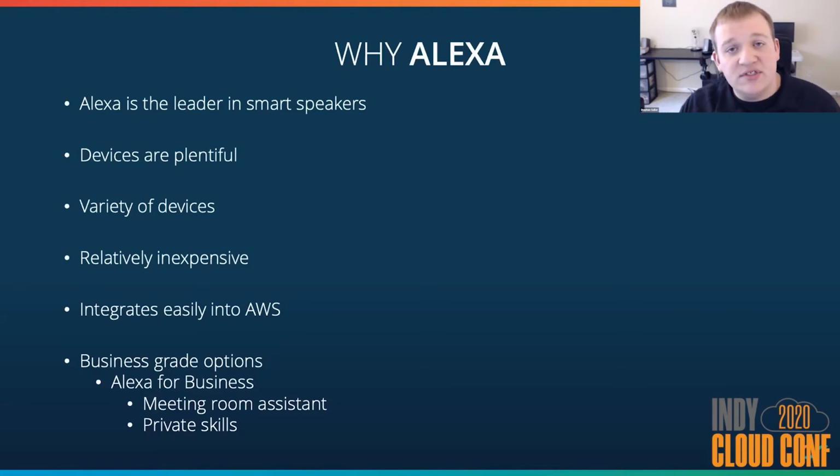There's Alexa for Business, which is a service in AWS, and it can help as a meeting room assistant and even to host some private skills.